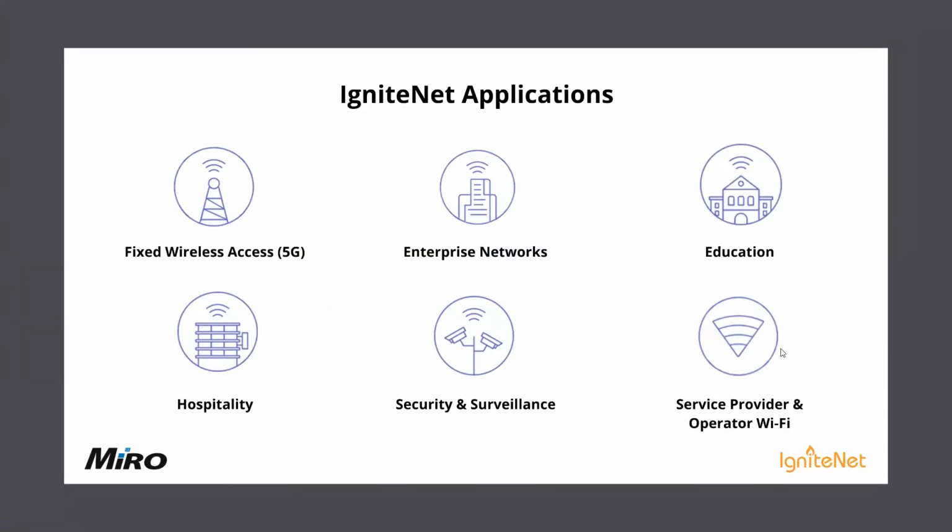Okay, let's look at the IgniteNet applications. So we have done applications for fixed wireless access, enterprise networks, education, hospitality, security, and surveillance. It's very secure, but we'll get into the advantages on the next slide. The entire 60 GHz is a very secure frequency, so it's perfect for mission critical security and surveillance, especially for banks and places where you can't afford to lose any footage whatsoever. And then obviously your service providers and Wi-Fi operators.